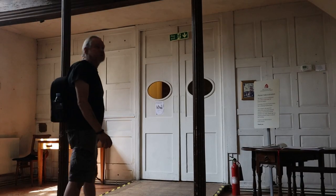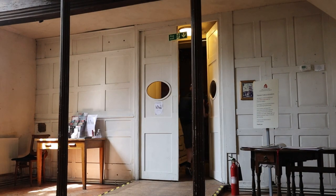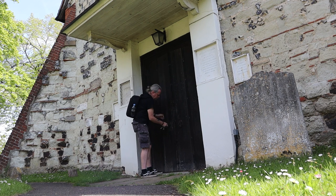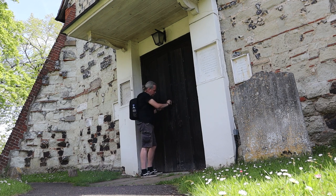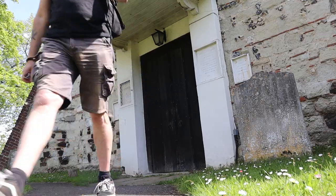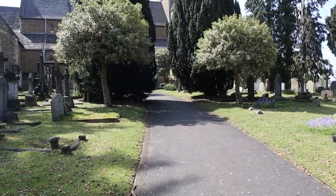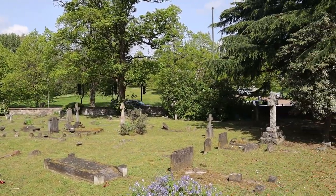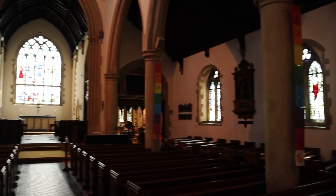So from St George's Church, what we're going to do is just go over to Christ Church, the new Victorian church that superseded this one, and see what that's all about. Doing a rehearsal, so I won't linger.